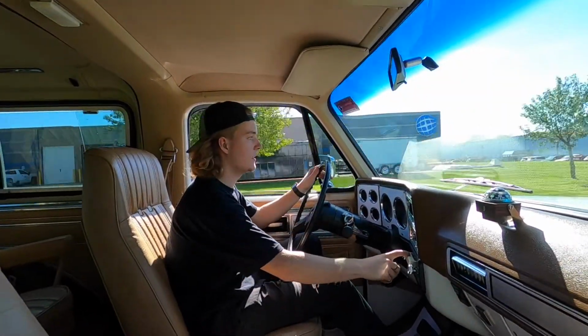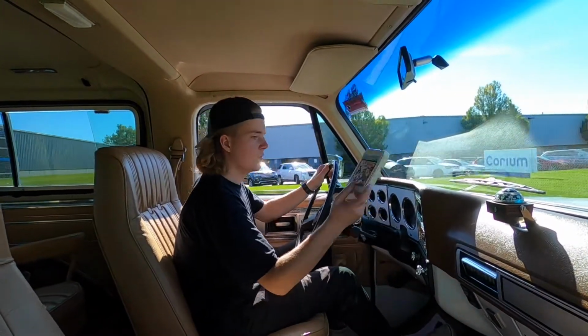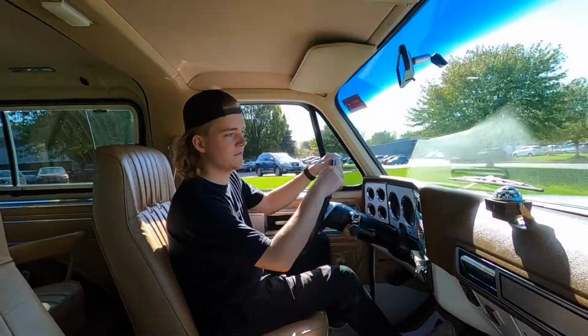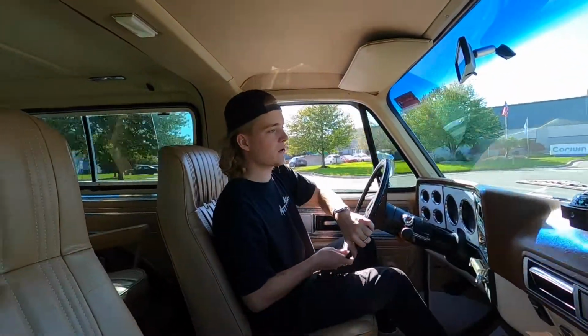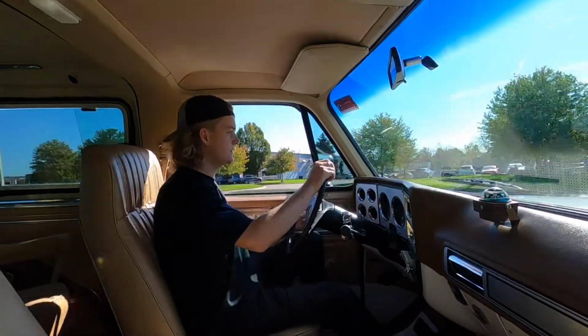You do have an aftermarket... actually, that might be an OEM radio with, I believe, an 8-track player, before my time, so correct me if I'm wrong. But all the power windows work, including the rear window. The wipers, all the lights function as they should.